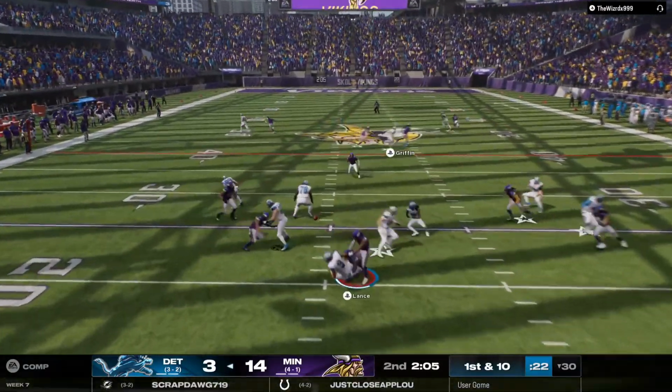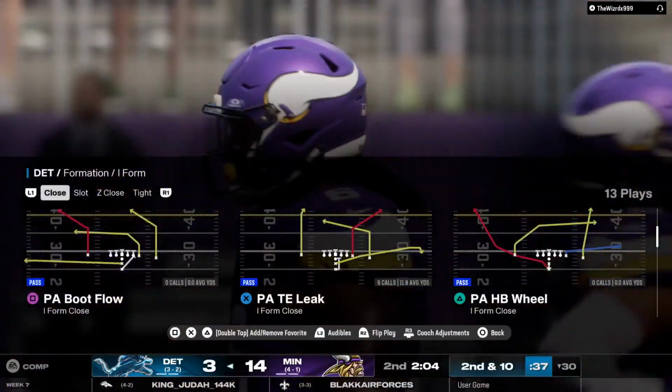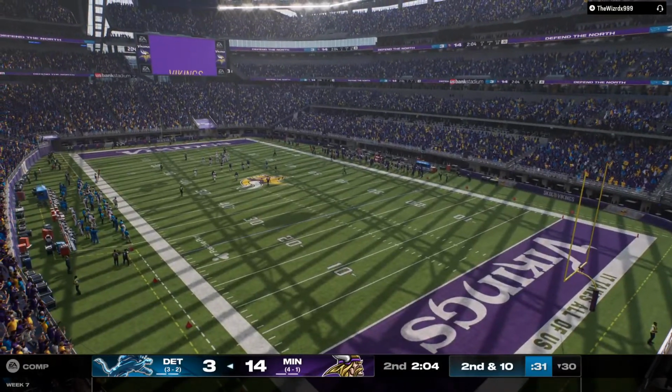On play action, he'll set up to throw. He'll be hit as he throws, and that one will wind up incomplete. Could not step into the throw that time. It'll bring up 2nd down.